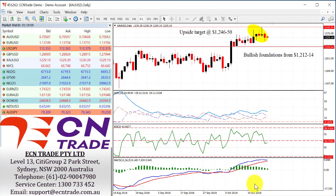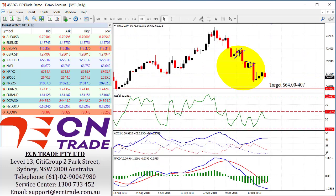And running up with oil, the market was weaker on Friday and now poses a further threat to the downside. As you can see here, the market is breaking down towards the objective of $64 a barrel and reassess from there. Any advances should find resistance around $67.90 to $68.60.